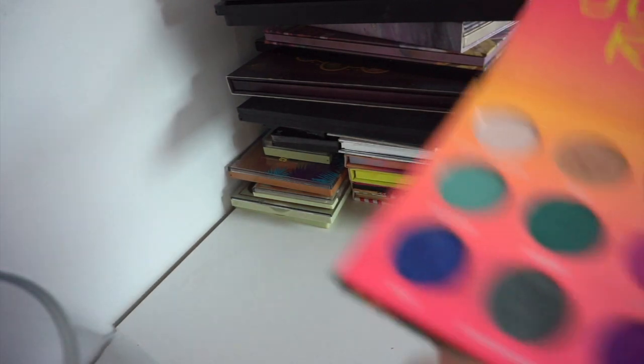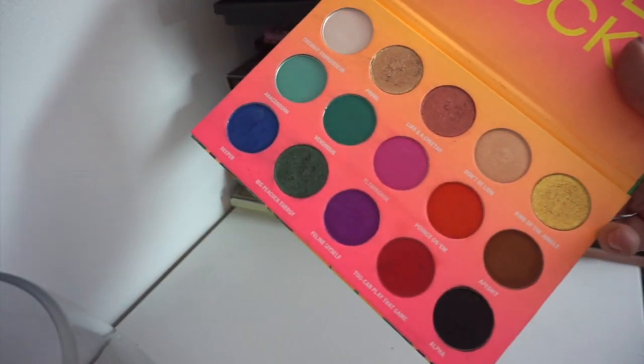Tati Beauty, 100% keeping. Love this. I use it all the time. Bretman Rock. I want to keep this. Yeah, I'm going to keep this, I think.